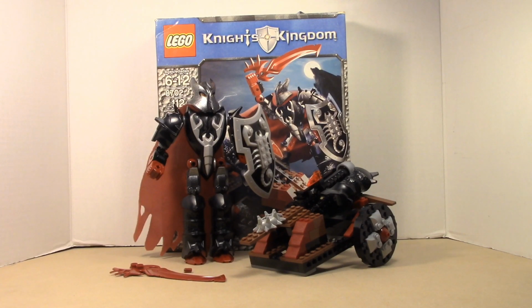But that's all I gotta say. I really do like this set. If you have the chance to pick it up, if you're really into fantasy, LEGO Knights, LEGO Castle in general, and if you want to get a little feel for these sets, I definitely recommend getting this one. I think this is a great idea of how this whole theme is, and it says it all in this set.